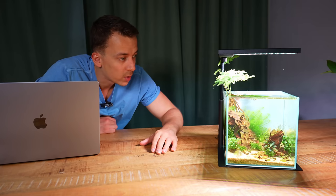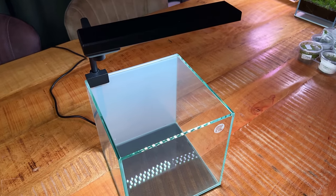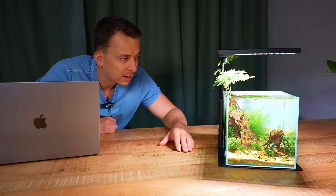But I think this actually looks much better. Before, it was mounted onto the glass, but now with this base plate, it's like a nice little setup.